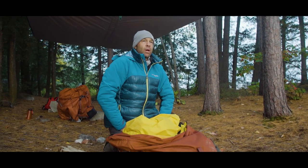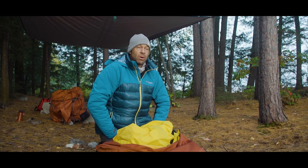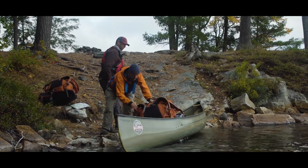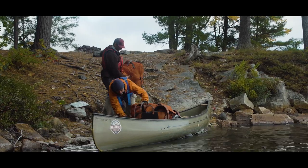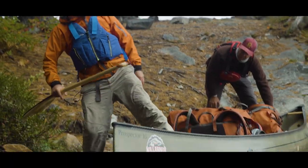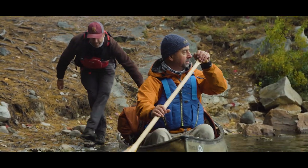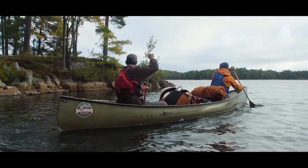We have to paddle a ways, and it looks like some beautiful country we're gonna paddle through, but then we're getting to a hike, and that's the challenge today. We got a pretty big hike ahead of us. We're going to the highest point in Killarney Provincial Park, called Silver Peak. Like a gazelle. Thanks, campsite.